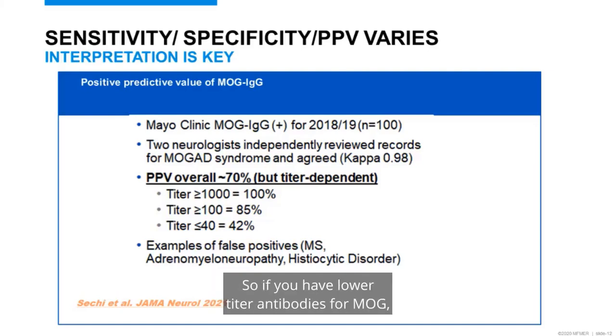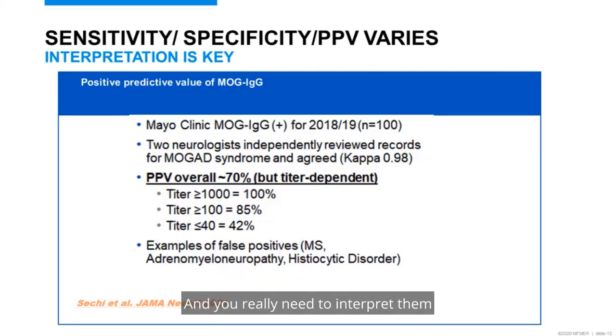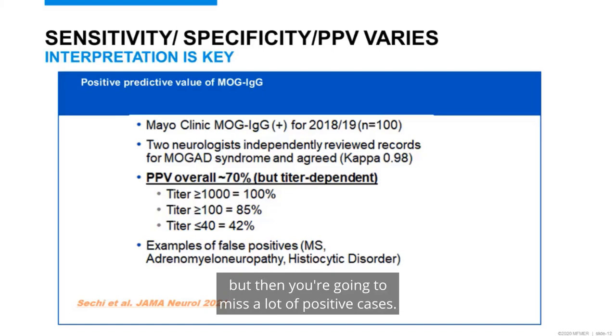But if you have lower titers of MOG antibodies, then your positive predictive value significantly reduces. So if you have lower titer antibodies for MOG, you have to really be careful in terms of how you interpret those antibodies. And you really need to interpret them within the clinical context. Obviously, we can always make a cutoff of an antibody titer to allow you to get a 100% positive predictive value or 100% specificity, but then you're going to miss a lot of positive cases.